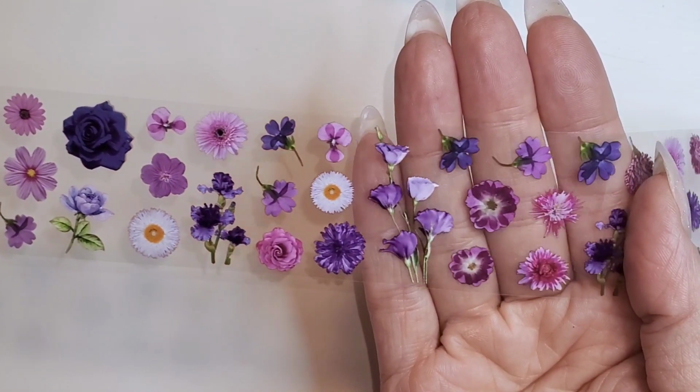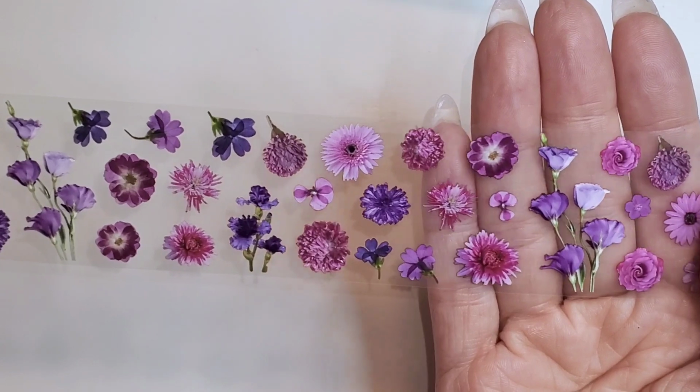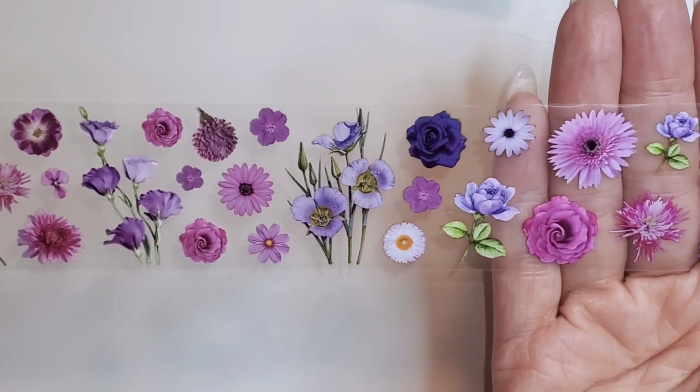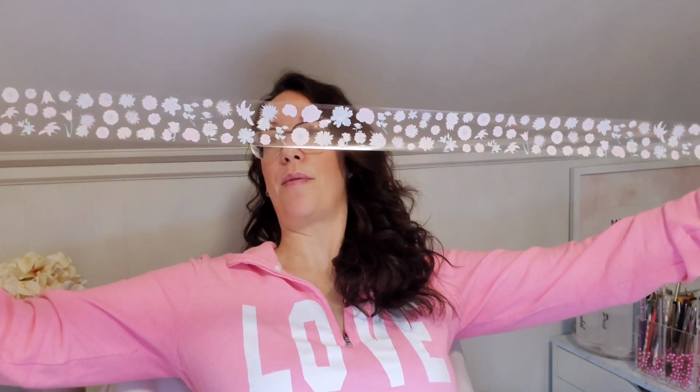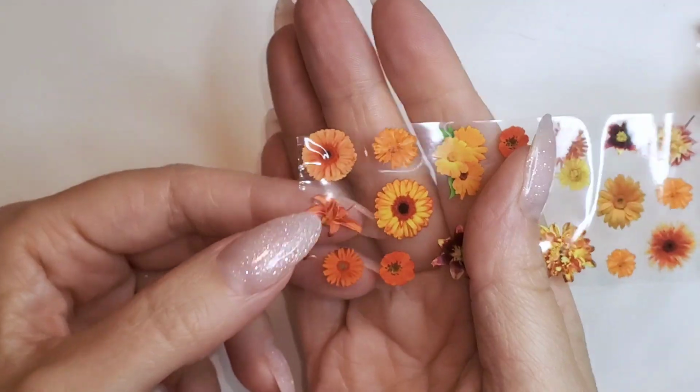So many different ones, and again, it just keeps going and going. Like there's so many different flowers. It's crazy. All right, and I don't know how long each strip of these is. If I'm just holding it up, I'm going to say probably we've got like 3 feet. Yeah, we've definitely got more than 3 feet, like 3.5 feet. I mean, that is a long piece of foil. That will last you a long time.